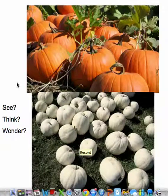So, looking up here at the smartboard, raise your hand if you can tell me what you see up top. First of all, what do you see up top? And I see a few more people are arriving. Shyla, tell me about the top picture. What can you tell me about it?